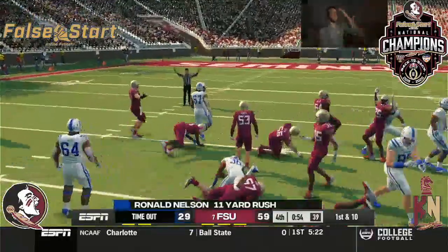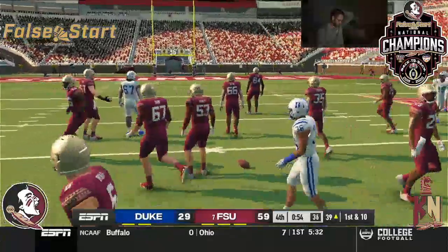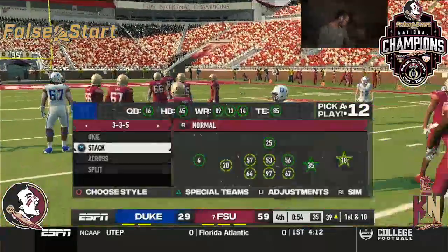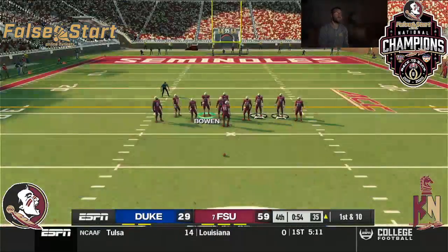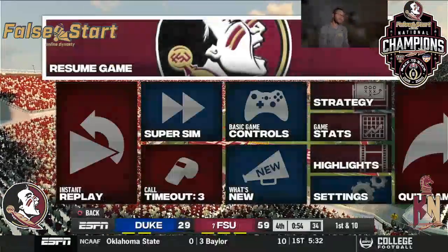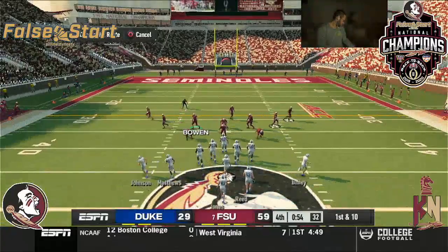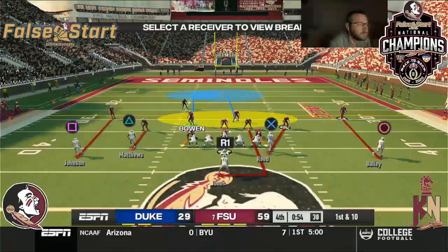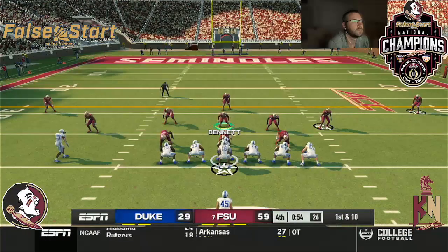Makes it out to about the 39. And the delayed handoff works for a big gain. Got to be happy with the effort there by your tailback. It's 1st and 10. Ball on the 39. 3 down, 3 down. Let's go. Blue 45.